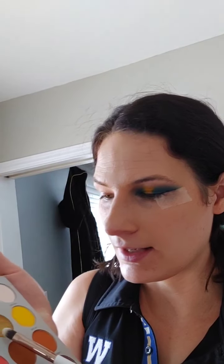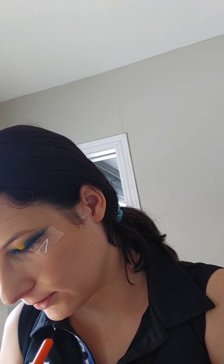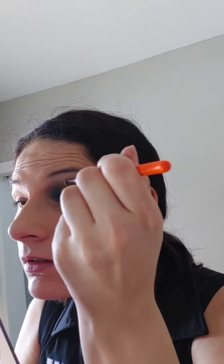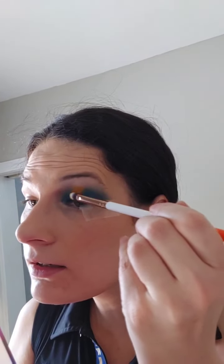And then I'm going to grab another one of my brushes and apply the glitter. And this is going to come from a different palette. It's a goldy yellow glitter, which is perfect. Go blue and gold. So this is the Talea from the Jaclyn Hill palette. It's a beautiful gold. I'm gonna apply that very carefully because it is a fickle color.